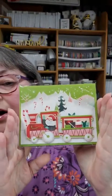There's 12 cards and 3 designers, so I'm only making 4 of the cards, or 5 if my daughter decides she's only making 3 because she's busy with school and work.